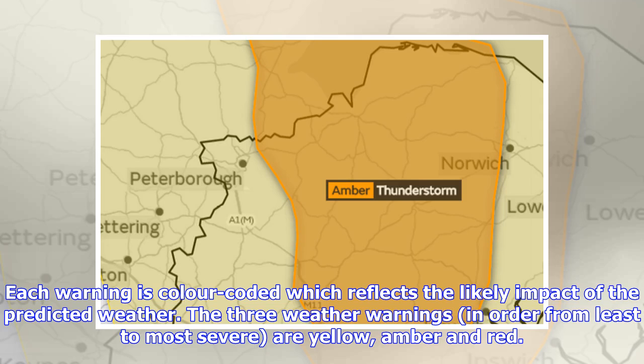Each warning is color-coded, which reflects the likely impact of the predicted weather. The 3 weather warnings, in order from least to most severe, are yellow, amber and red.